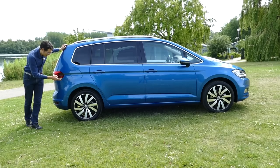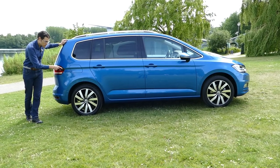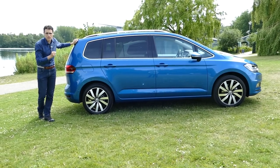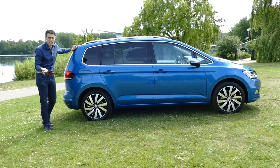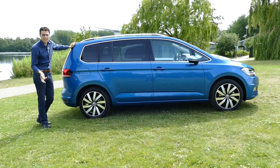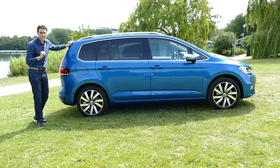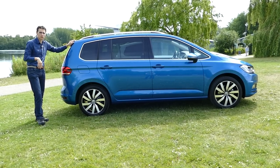You see here in the Highline, there are also bigger alloys included. Not these ones. These ones are the 18-inch alloys. They are still optional. However, with the middle trim level, the Comfort Line, you get 16-inch. Highline, 17-inch. This one here, optional 18-inch. And 17 and 18-inch also, by the way, counts for the R-Line I spoke of. So you get either 17 from the R-Line standard or 18 also optional.